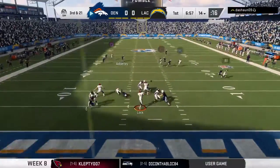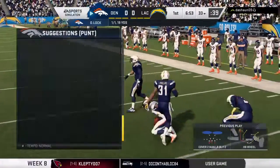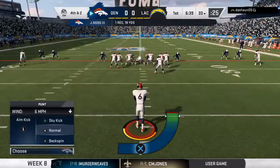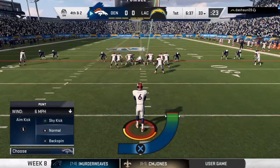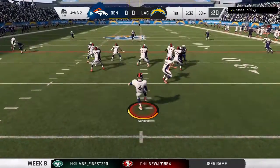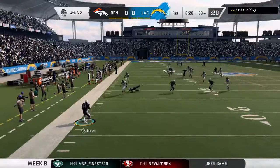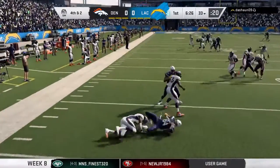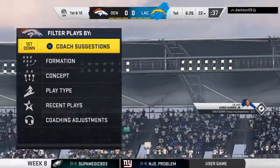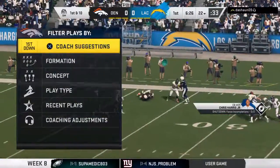On 3rd and long, it's Locke. That's complete to John Ross. And he'll get it up to the 33-yard line. Give him 19 on the play, but they will still come up a bit short. And now it's 4th down. He only punted twice in the win last week as he gets this one away. So just a 3-yard return following a punt of 45. And it'll be Charger football here as they take over at their own 22-yard line.